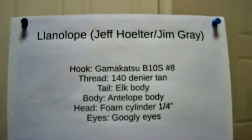So, okay, this next fly is called a lantelope. The first one was a llano bug, and this one's called a lantelope. So, it's some hint that we fish the Llano River a lot. Friends of mine, Jeff Holter and Jim Gray, both live in the Austin, Georgetown area. About 10 years ago, maybe 15, designed this fly. This fly is a very durable hopping bug, and it too, we typically hang a dropper fly, like a damsel nymph, from this fly. You can tie this, I'm gonna tie it in size 8.